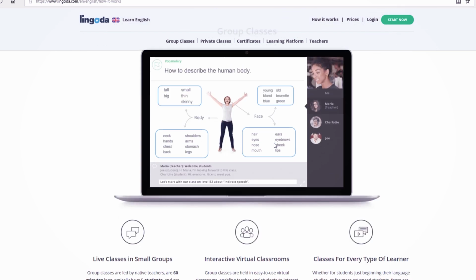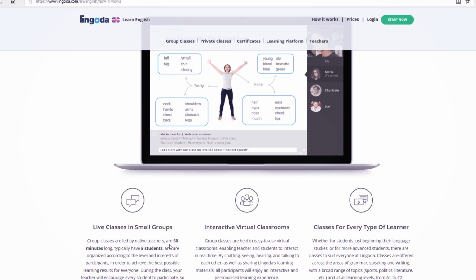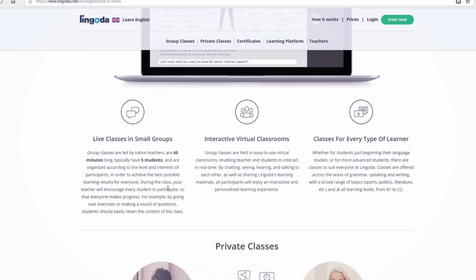So, group classes. Yes, you usually have about 5 students in a group. That is a relatively small group and the classes last for about 60 minutes. Isn't that really cool? So I guess you will be receiving a lot of personal attention like I did in my class here. I felt like the teacher was all for me and it was amazing.